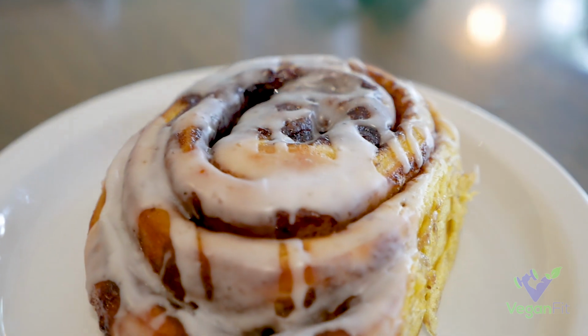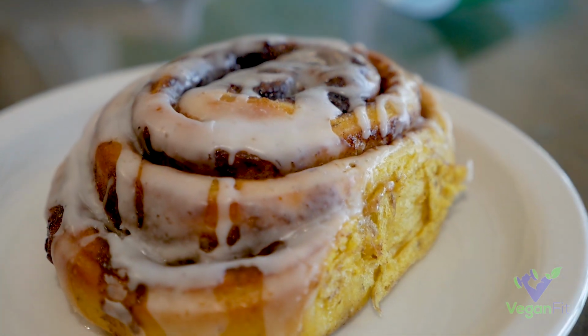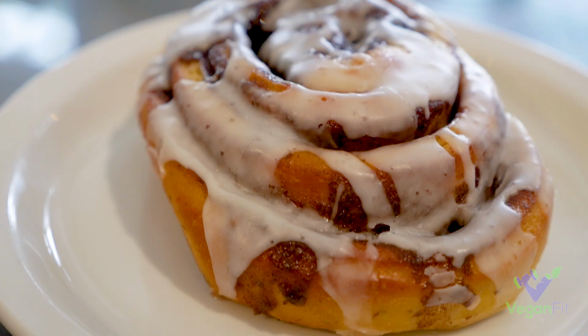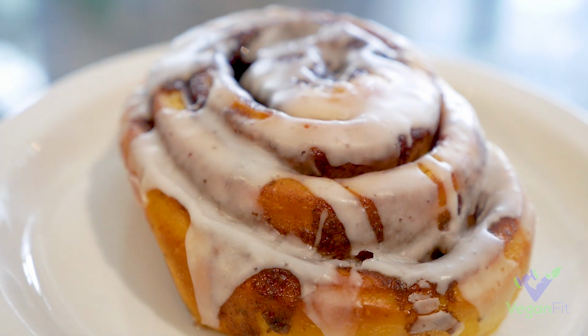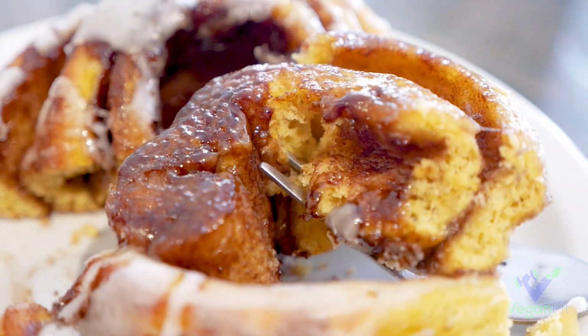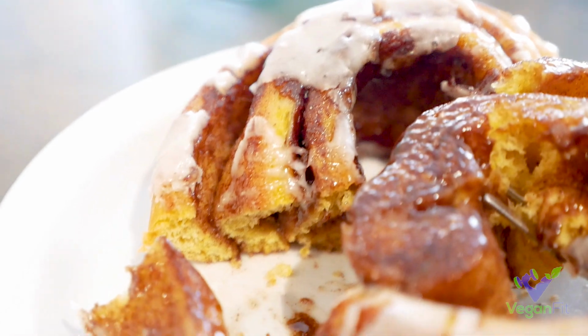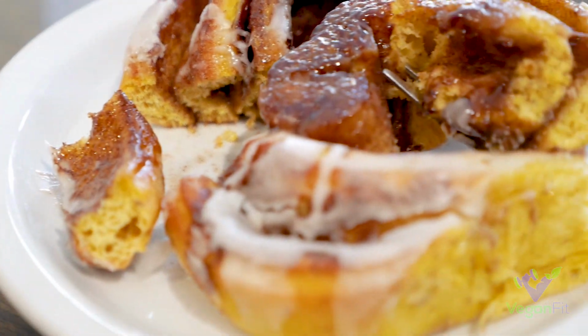This was probably my favorite vegan cinnamon roll I've ever had. There's one here in Richmond from a place called Yum V's that makes a really good one too. This one is at least as good as that one, maybe even better. If you're in San Diego and you're looking for something good, definitely go to Monsai Vegan, check out all the food they have, and absolutely get a cinnamon roll.